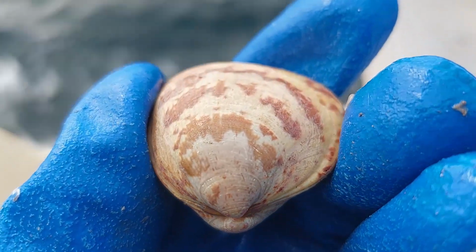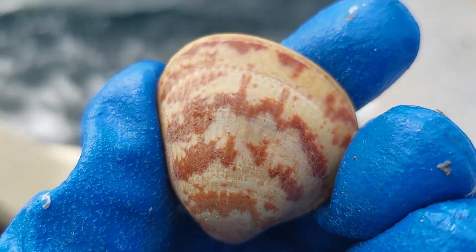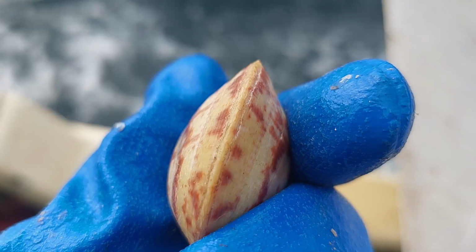I'm not really sure what this mussel is. It's the first time I've seen one of these. And this is one of the fun things with this job, as once in a while there's some surprise creatures that I've never seen before.